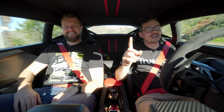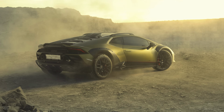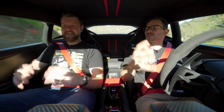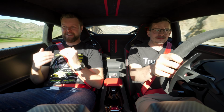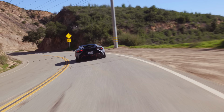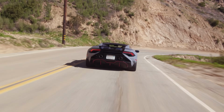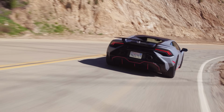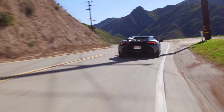Out of all of the Huracans, which one would you take? Would you take this over an STO or a Sterrato? I haven't driven an STO. Use your imagination. Or an Evo. This suspension being already as stiff as it is, and the STO apparently is even stiffer, this is kind of the perfect Huracan. Although I would be totally fine with a rear-wheel drive regular Huracan from anyone before. Yeah, I'll find a used one on tsp.truecar.com. Yeah, like a Performante. That was sick.